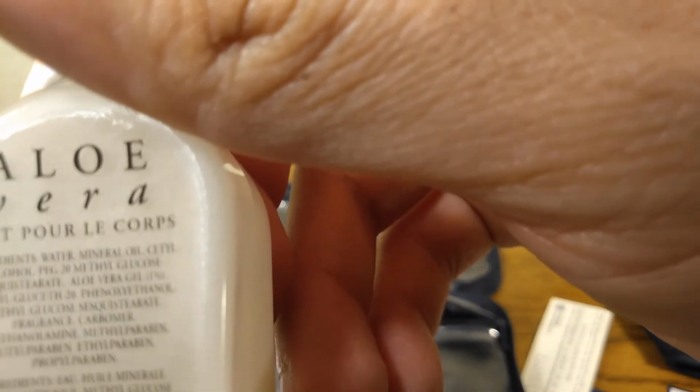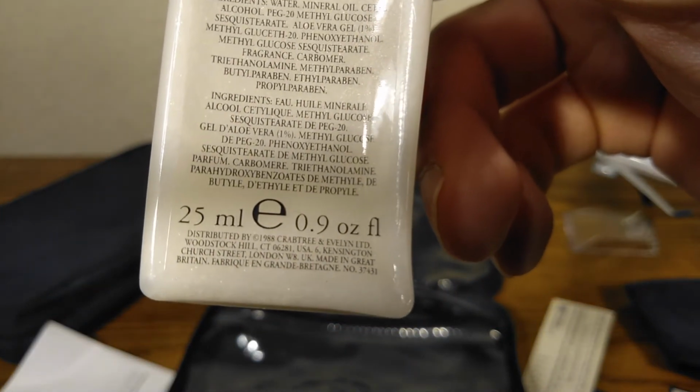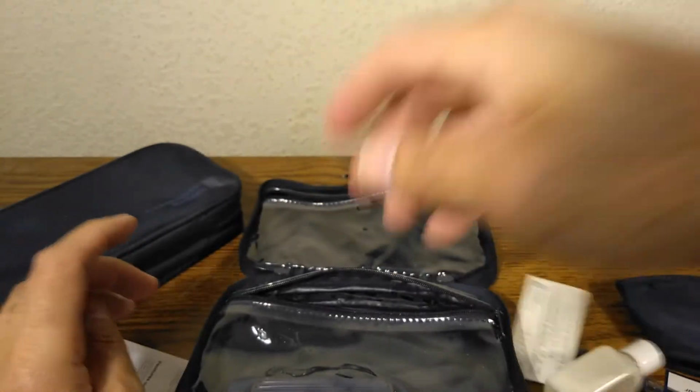And then it says 25 milliliters, and distributed by 1988 Crabtree and Evelyn Ltd, Woodstock Hill, Connecticut 06281 USA, and Kensington Church Street, London, WA, UK. Made in Great Britain. Fabrique en Grande Bretagne, number 37431. So that's what I could read from that. So it was made in the United, what is United Kingdom, England, Great Britain, whatever that country is called. They have too many names. So let's just move on.